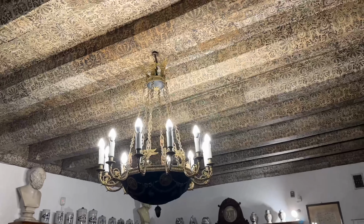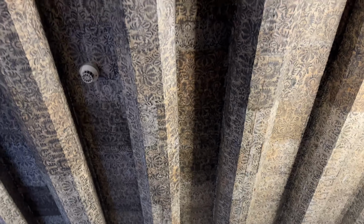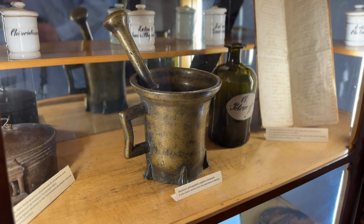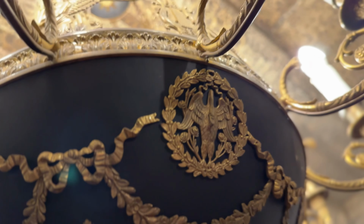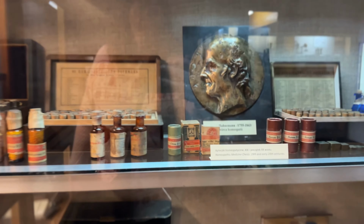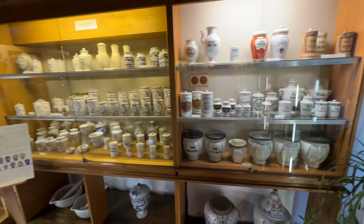I know we're in a pharmacy museum, but check out the roof. Paintwork on this roof. Or is it paper? I think it's paper actually. Gothic style mortar. The blue.